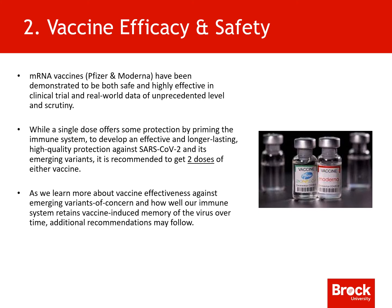Vaccine efficacy and safety. mRNA vaccines, Pfizer and Moderna, have been demonstrated to be both safe and highly effective in clinical trial and real-world data of unprecedented level and scrutiny.